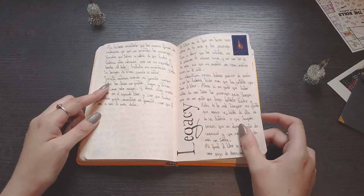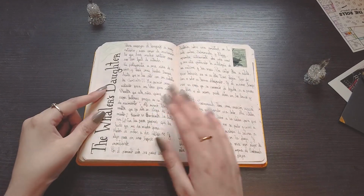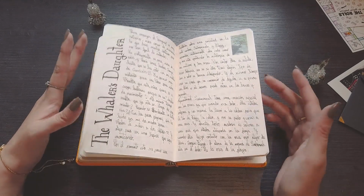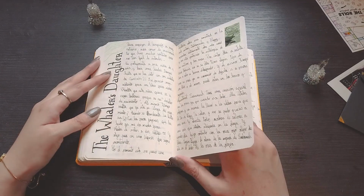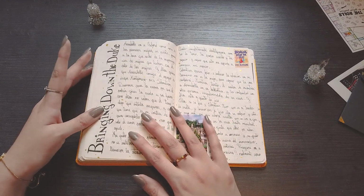Then I have a little entry for The Legacy. This is an Avatar book. This is another book I had to make a review for. A part of it, I did like it, but I don't know. I wouldn't reread this at all. Again, this is annoying me, but okay.